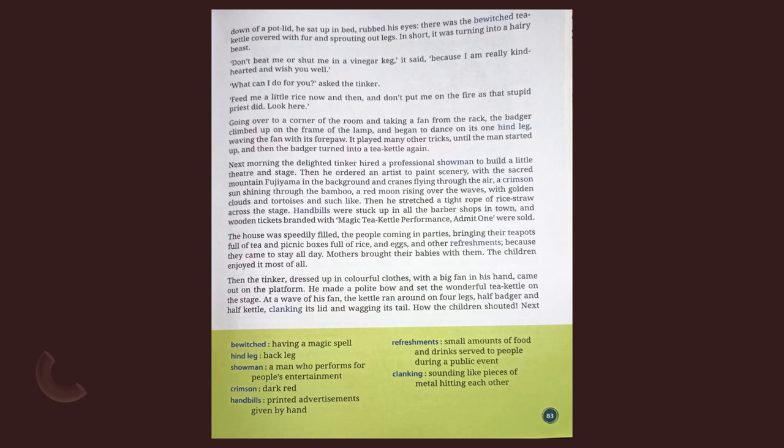Now, since the advertising was done so well, all the people from all across started coming for the show. The house was getting filled speedily, very, very fast. The seats were getting full and people were coming in parties, which means they were coming in big groups. They would bring their teapots, they would bring their picnic boxes, they would get rice, egg and all other refreshments. Refreshments are small amounts of food and drink served to people during a public event.